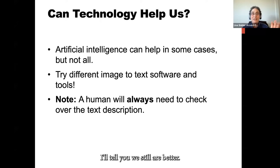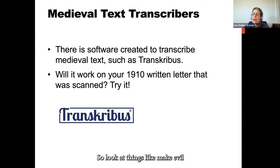I'll tell you, we still are better. So there, we're not robots yet. We're getting there, but we're not there yet. So look at things like medieval text transcription programs. There are actually three or four software programs created to transcribe medieval text.